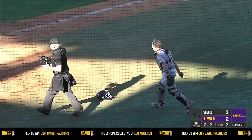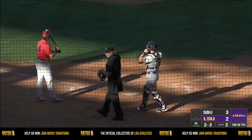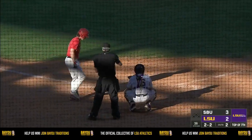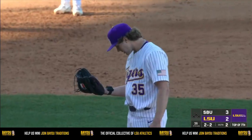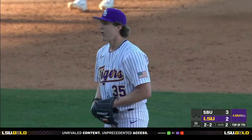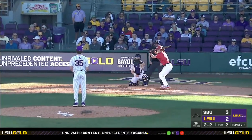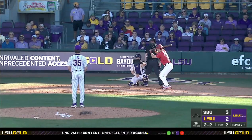I've been very impressed with Herring up to this point. He's got good command of the fastball. When he's missing, as we saw in that previous pitch, that fastball was just off the plate. Gives the hitter a lot to think about whether to pull that trigger or not. But he's all over the plate right now. 2 outs, 2-2 count.